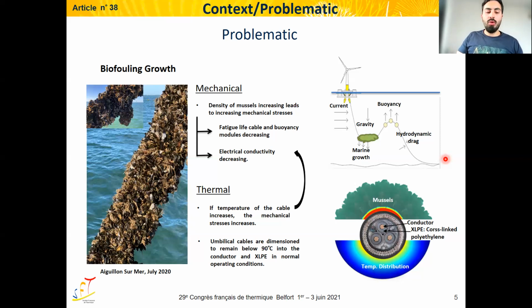Moreover, an important point shall be taken into consideration: as per the IEC standard, the International Electrotechnical Commission, umbilical cables, which are the high voltage dynamic cables, are dimensioned to remain below 90 degrees in the cross-linked polyethylene insulation system and the conductor in normal operating conditions, to avoid any damage in the cable or any electrical loss. That's why it's very important to investigate whether the growth of biofouling leads to an increase in the temperature of the cable or not. And to do this, first, a thermal characterization of mussels shall take place.